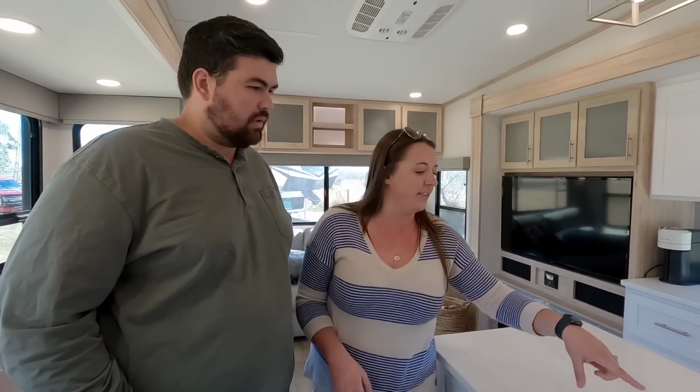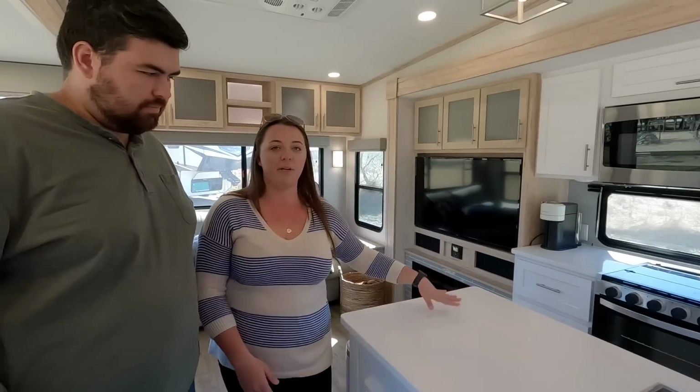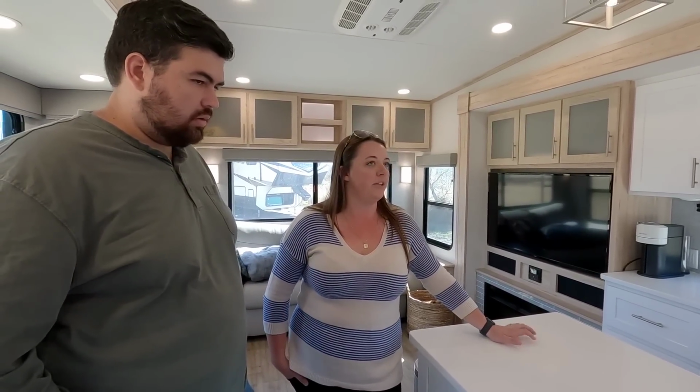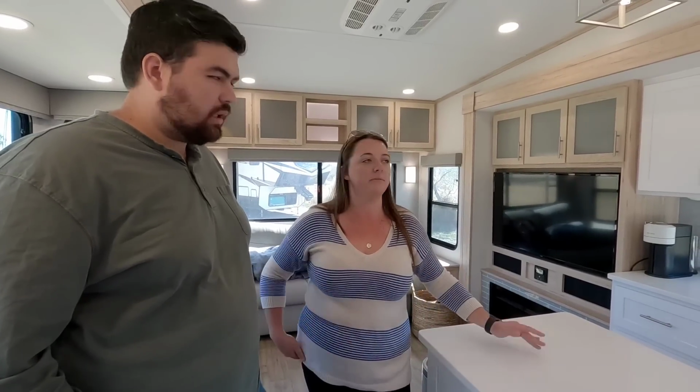And one thing I like that they did too is they put the sink all the way over to the side, so you get this whole big area too. This is usually where we wash dishes and then we put them up here to dry. So we have plenty of space there. Overall, I feel like they were really thoughtful with the design of the kitchen, maximizing your countertop space. Agreed.